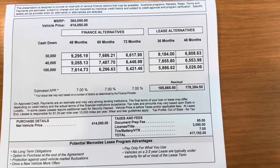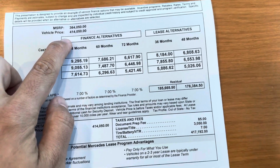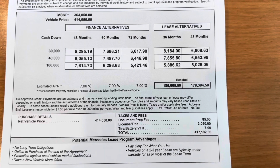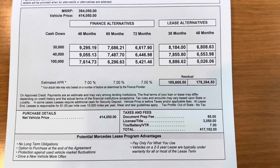So here's the fun part, the numbers. We have an MSRP of the car, $364,000. There is a market adjustment of about $50,000. Little disclaimer, it's most likely going to happen with a local customer, not someone from out of state.